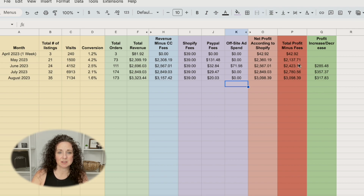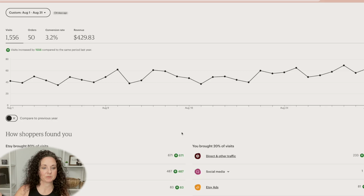So as you can see, I didn't do this one because it was such an astronomical number because there was only a week in April. But from May to June, we increased by $285. From June to July, $357, and from July to August, another $317.83. I believe our month over month net or gross increase was like 17%, which is really good.